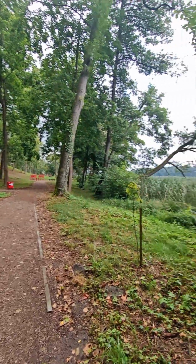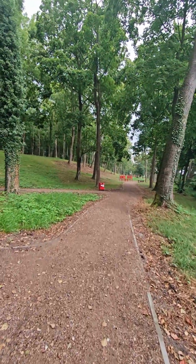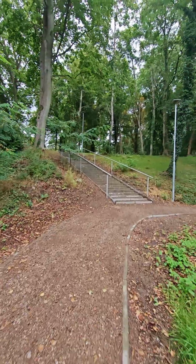Okay, we're still by the side of the lake, but we're getting to a bit more of a managed bit here. We've got a graveyard, a cemetery up here. Maybe we could just have a quick look at that.